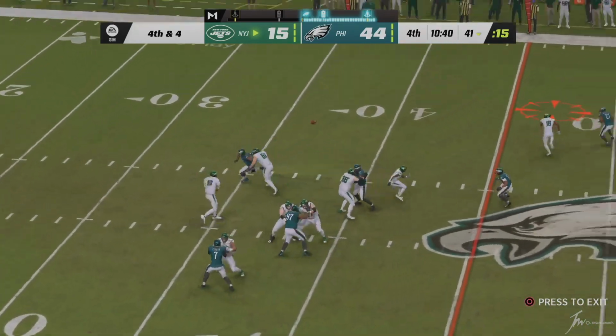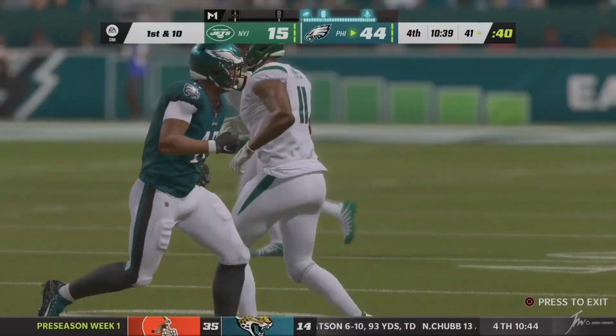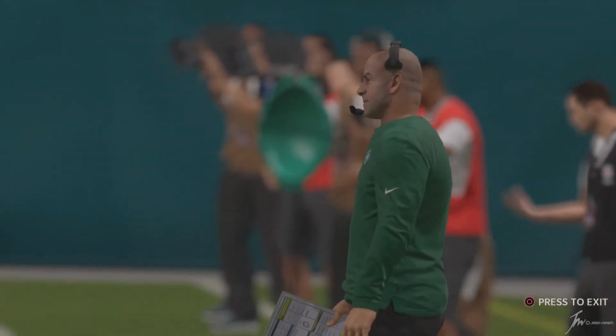Here we go, 4th down, 4th quarter, Flacco. And it's going to be batted down, and we'll go the other way with the football. The Jets try it, but the 4th down play doesn't work. And the Eagles are going to take over in great field position.